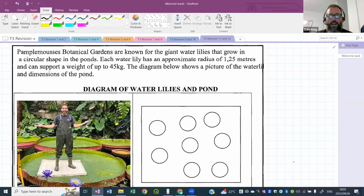All right, now, I didn't believe this at first. I did some research and it's a fact. You can see there's an image of a guy standing on this water lily, which is floating on the water. It's incredible. You get water lilies this big. They're actual things, and you can stand on them. That's incredible. All right, so there's a pond, and these circular water lilies are floating on the pond.